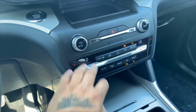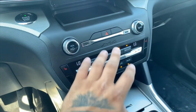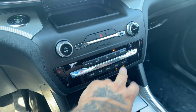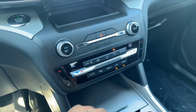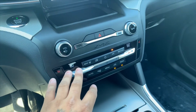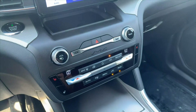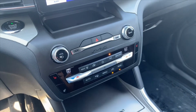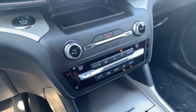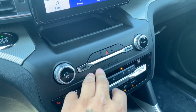So we'll start with your AC controls. You have heated seats, heated steering wheel, you have your AC controls here that go up and down, and your AC, max AC, your rear controls, rear defrost. You have dual climate control, so you have your driver's side climate control, your passenger side climate control. Along with, in the back seat, you have the climate control for the back, which is nice because sometimes your passengers or even your kids get cranky and want it a little cooler or a little warmer in the back.